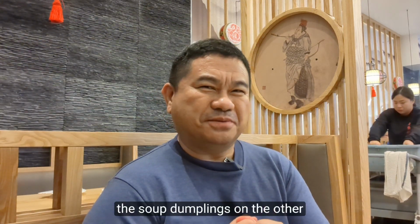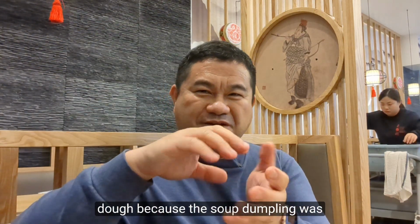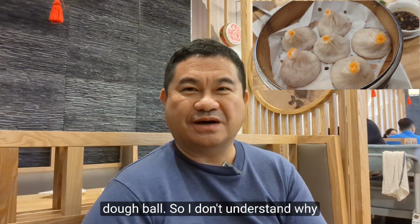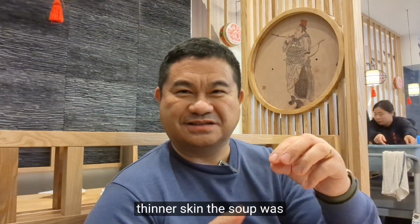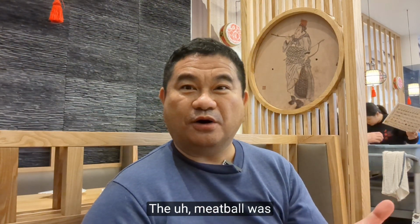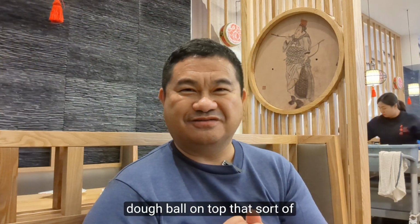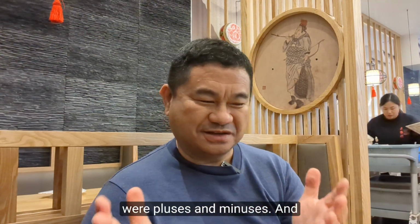The soup dumplings, on the other hand, I felt that there was a bit too much dough because the soup dumpling was round on the bottom, but it had this little dome on top of it that was a big dough ball. So I didn't understand why they made it that way, but there was nothing wrong with the bottom part, which was the thinner skin. Soup was okay. The flavoring of the meatball was okay. The crab was okay. But it's just that large dough ball on top that I didn't really enjoy. But yeah, so there were pluses and minuses.